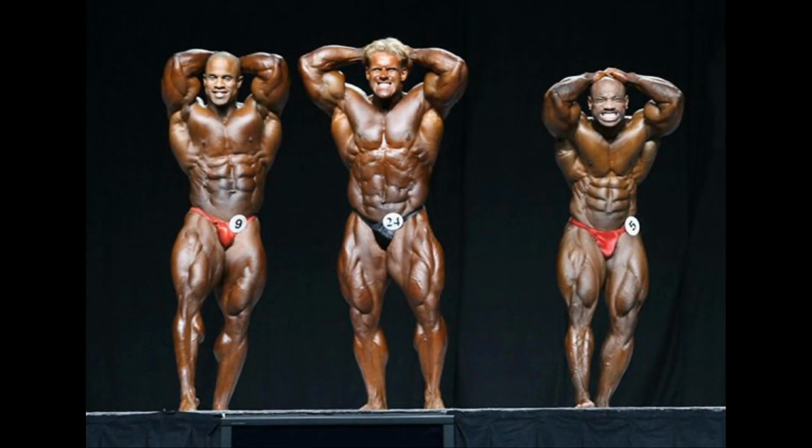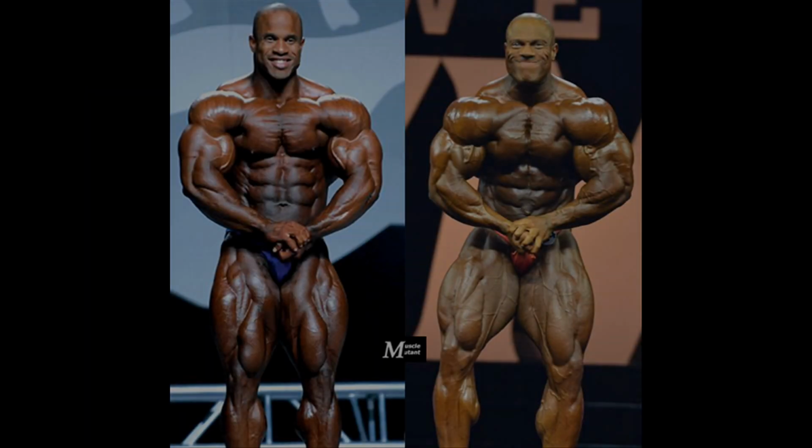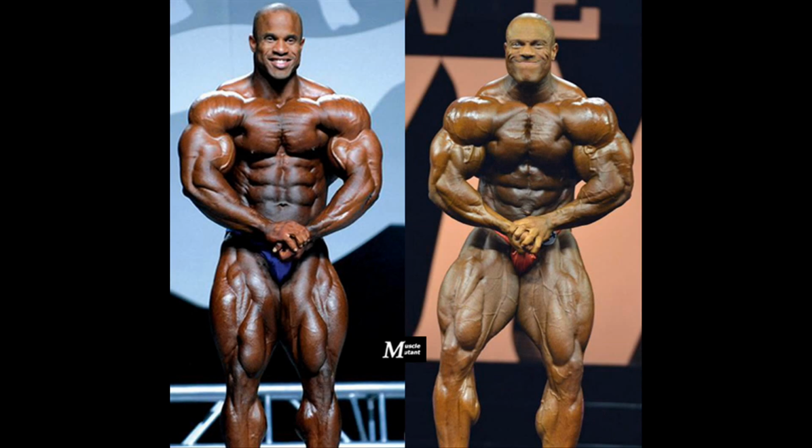Even when showing Víctor hitting the pose next to Jay and Dexter Jackson, who finished third, you can see that Dexter arguably had the best abs, while Jay had the best quads in this pose. Víctor hits a very aesthetic and proportional most muscular. Notice the perfect balance between his chest, shoulders and arms.